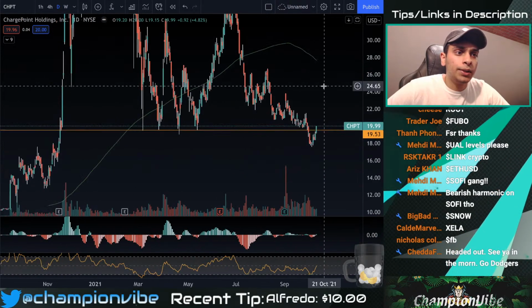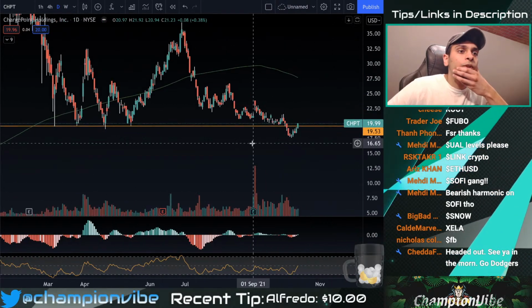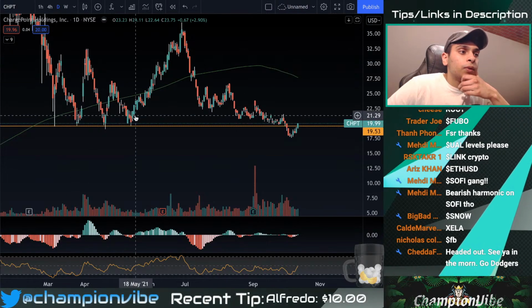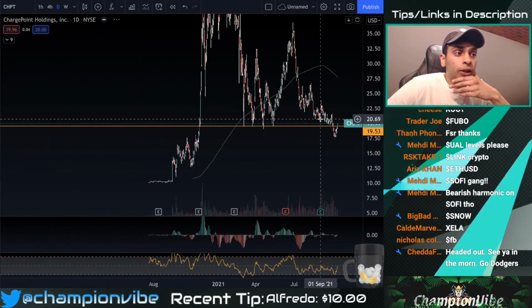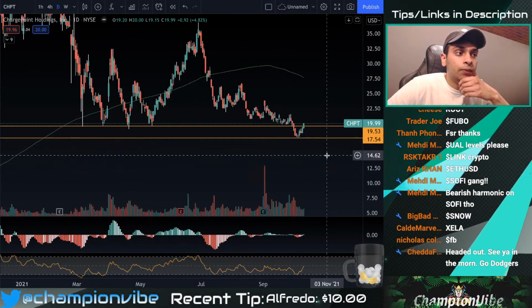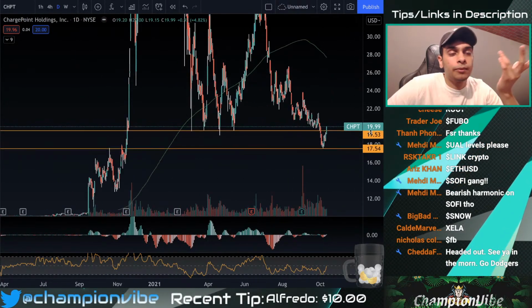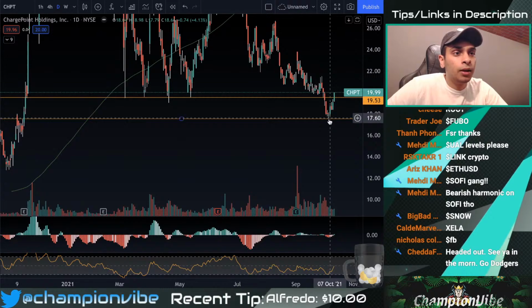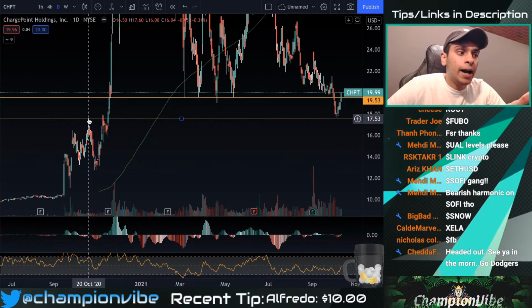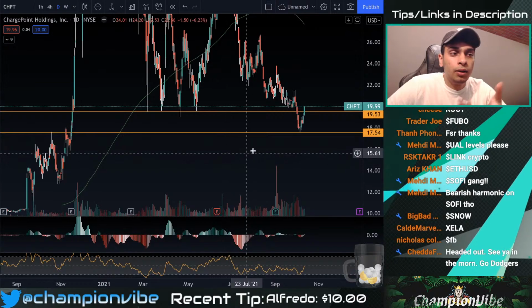ChargePoint is kind of springing here. It's trying to get back above this quadruple bottom, 19.53 from March to May. If it can hold it, great. If it can't, then your next support is your previous swing low at 17.50. And also this, look, all right. Again, technicals are super fake. 17.50 was where it bottomed out in the short term. Oh, look, in the past, it was your high on October 20th. That's crazy.